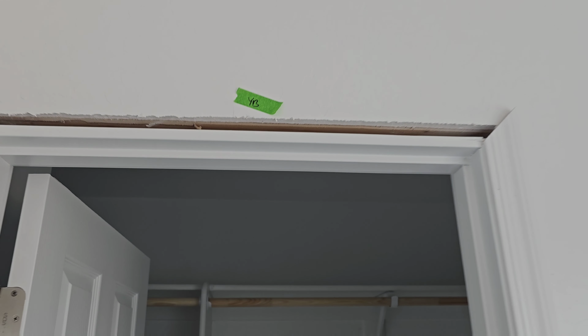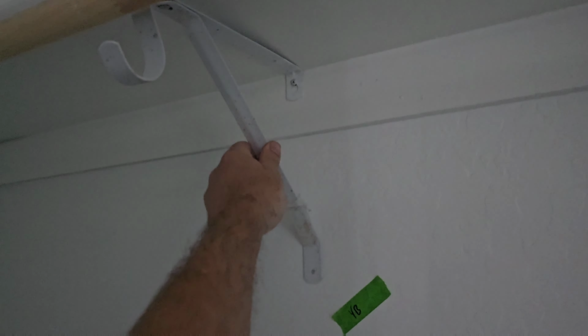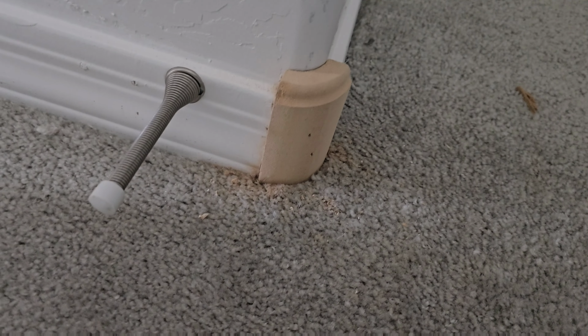Many pieces of trim are still missing in this house that need to be installed. Power isn't working in the closet, so we can't turn the lights on. You can tell that these shelves need a little bit of TLC. Some gaps in different places. We're missing screws in the bracket there, so this isn't even attached properly to support that. Well, somebody's been doing some trim work, trying to fix it.